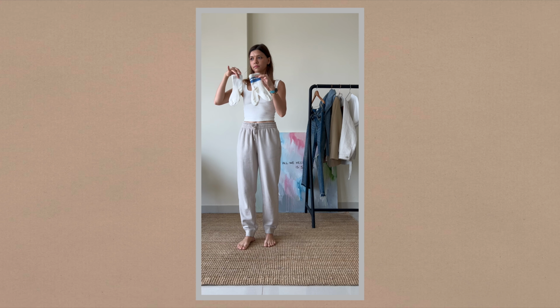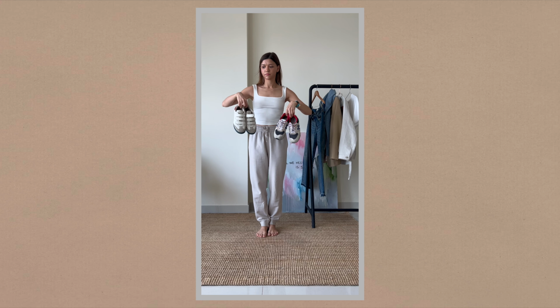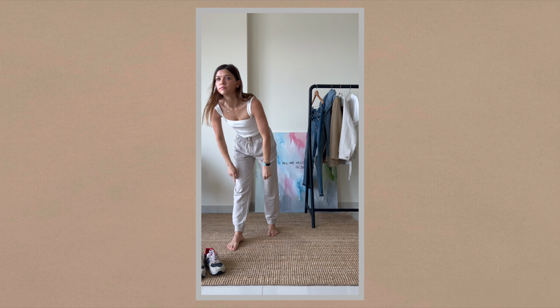A few pairs of socks, 2 pairs of shoes. These are in the same color palette. I could do one, but I feel much safer on the road when I have at least 2 pairs.